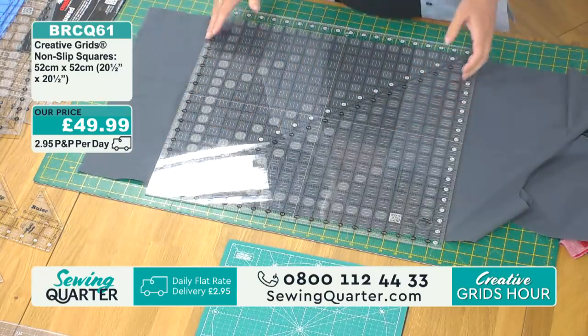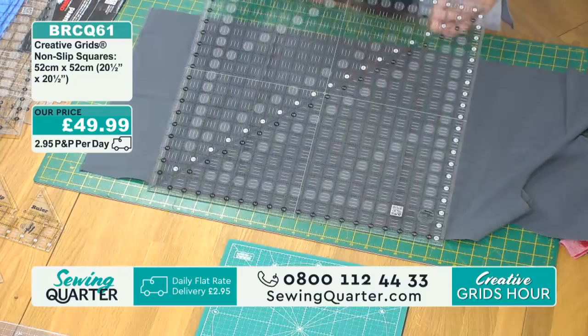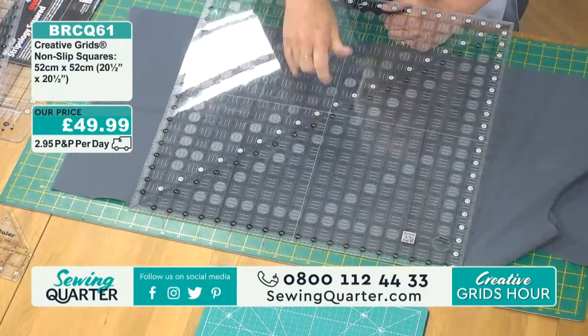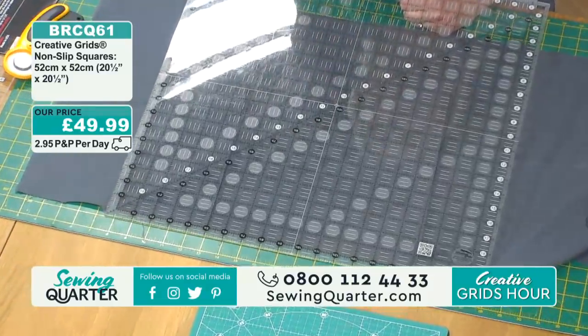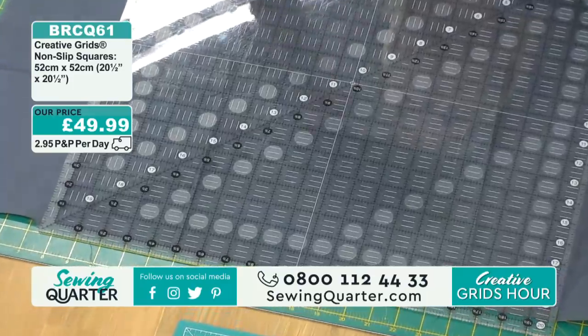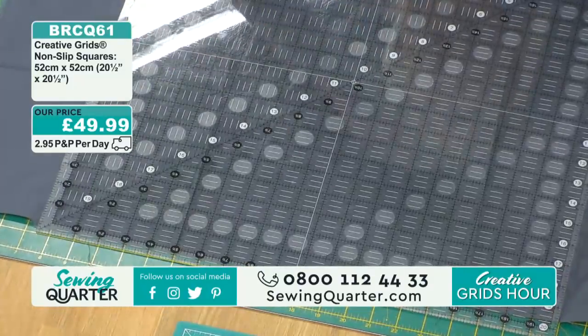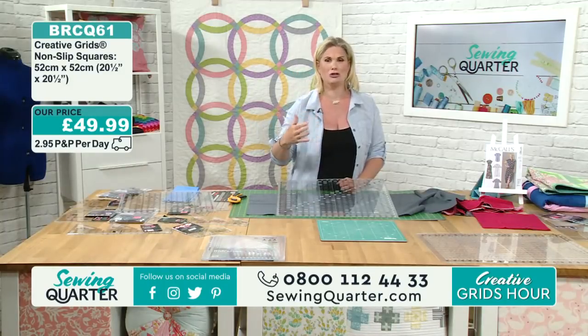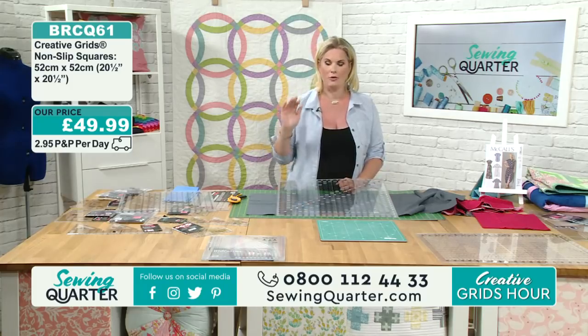When you want to start trimming back those larger blocks, maybe you've done your 10-inch blocks, you've put 4 of them together, you still want to trim them down, this is the ruler to go for. So once you've got to that larger stage, you've put them together and you still want that accuracy, then here it is. And I'm going to talk you through some of the basics for all of the square and the rectangular triangles from Creative Grids. They all have these very basic features. It's basic for them, but it is what sets them apart. You'll notice on here all these little circles.